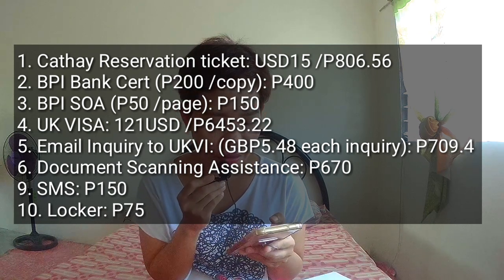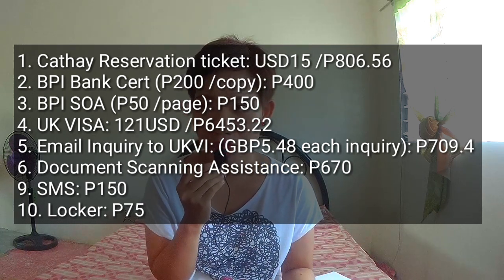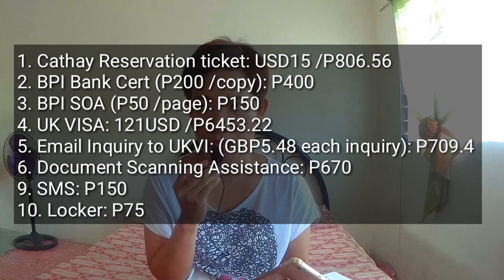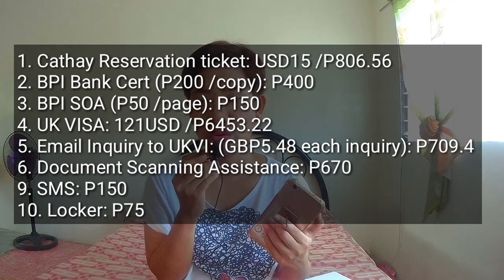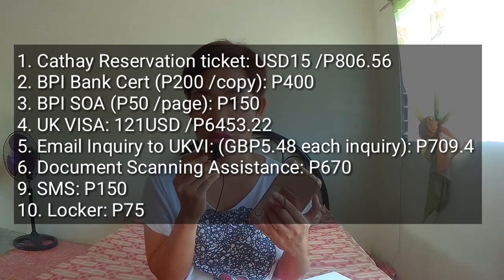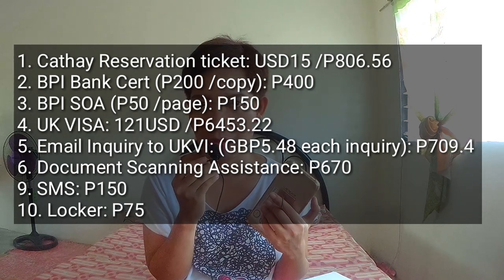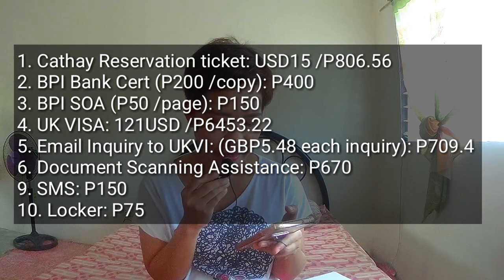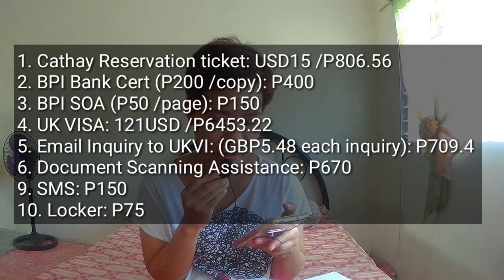Okay? And yung email inquiry sa UKVI, so like I've said, the first inquiry that I had is yung nagkaroon ng problem during registration of my account para makapag-book ako ng appointment. So, nagbayad ako doon. And then, another inquiry is yung pag-inquire ko kung ano bang nangyayari sa UK visa application ko, guys. So, nagbayad ulit ako doon. And that cost me 709 pesos and 4 cents.